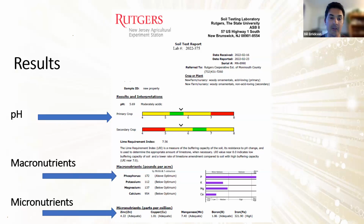If we look down at the macronutrients, we see we've got plenty of phosphorus, but our potassium, magnesium, and calcium are low. Micronutrients zinc, copper, manganese, and boron are adequate. The iron is a little bit high. We're going to see that often in New Jersey. We have naturally high iron in our soils, and at a low pH like this, it can often give a high iron reading. So if I saw that, I would not be concerned with a number like that. We see that pretty regularly. But the other macronutrient deficiencies are a cause for concern.